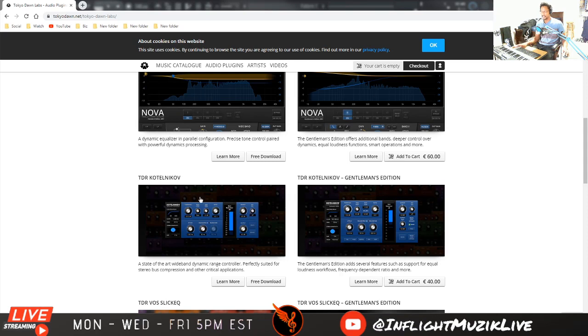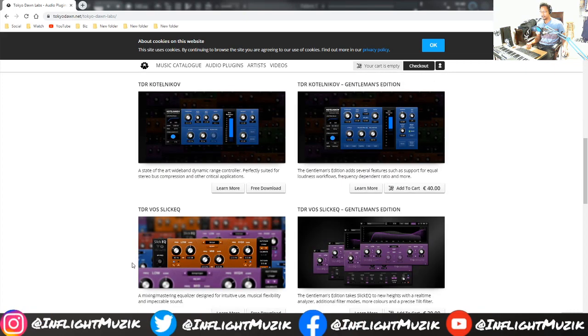This next one, TDR Kotelnikov, I hope I'm pronouncing that right. It is a really nice sounding compressor. Slick EQ. Same deal with this. This is just a beautiful sounding EQ.